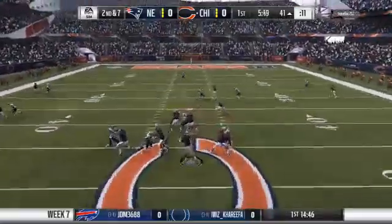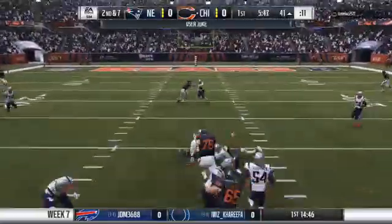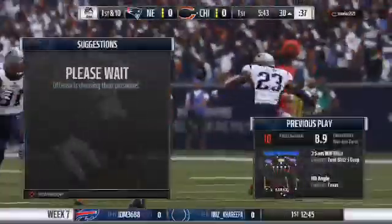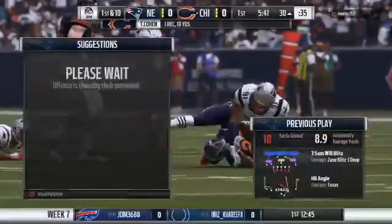Now Trubisky to throw on second. Now he'll dump it underneath to his running back, complete. And brought down, but able to get it to their 30-yard line. It's a 10-yard pickup, and it moves the chains.